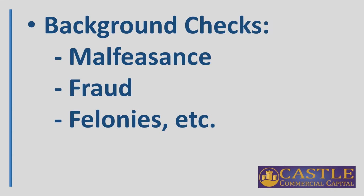The last C is character. Here we're doing a background check on the borrower, making sure there's no financial malfeasance or fraud or embezzlement, any of that kind of thing in their background. We're looking for no felonies, especially financially related ones. That's an automatic deal killer.